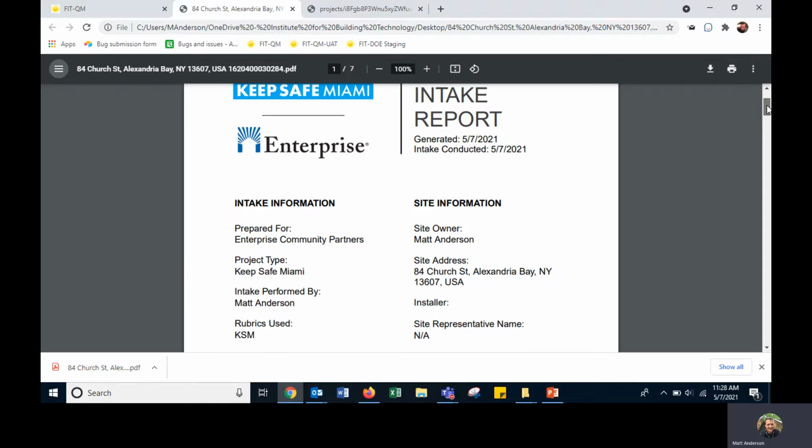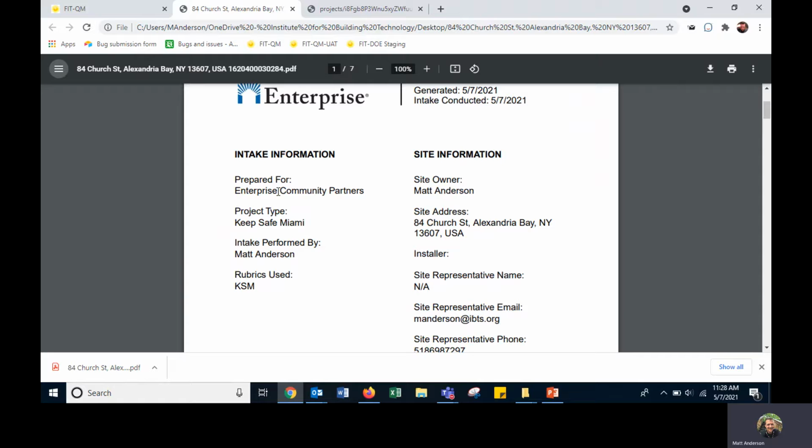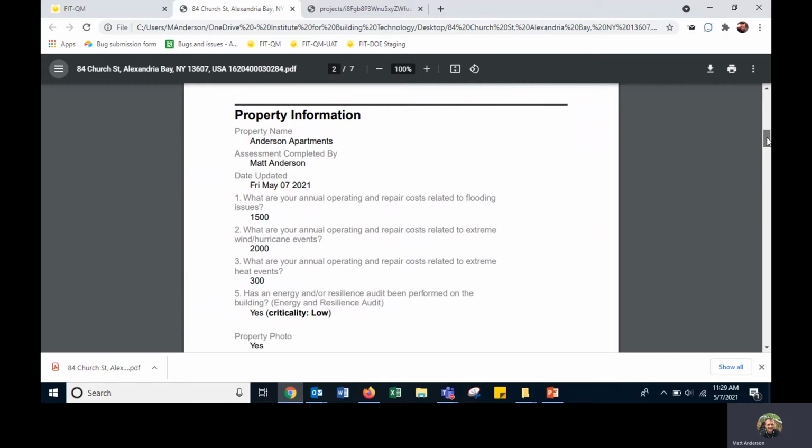The cover page is the high-level information: the address of the building, who completed the assessment, when they completed it, and the contact information. And then we get into the assessment form. So every question that was answered is displayed here. As you can see, the annual operating budgets related to flooding and extreme heat are listed. And the first question about energy or resilience audit is here. In this case, one has been completed, so there's no strategy.